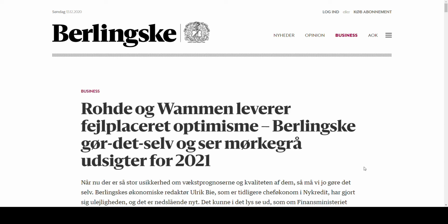So a short summary for this article is that the chairman of the central bank and our Minister of Finance are apparently too optimistic for the outlook of the Danish economy for 2021, according to the journalist who has written this article. And the journalist here is a former chief economist of one of the big financial institutions in Denmark called Nykredit. And basically he says that they have not updated the input to their models, since they are relying on data from August instead of actually updating their data from October or November, since we have now been hit by the second and the third wave of this pandemic.